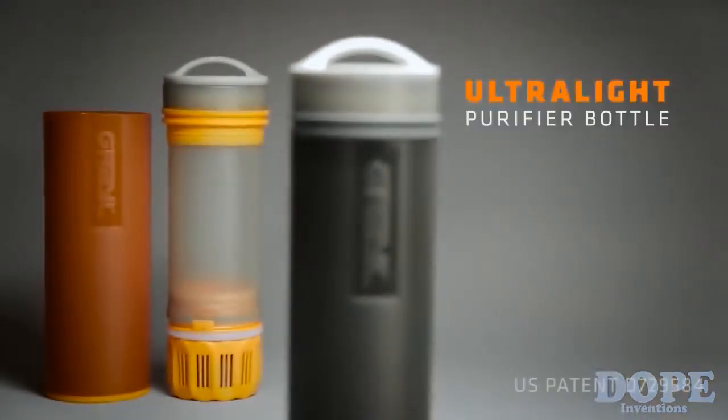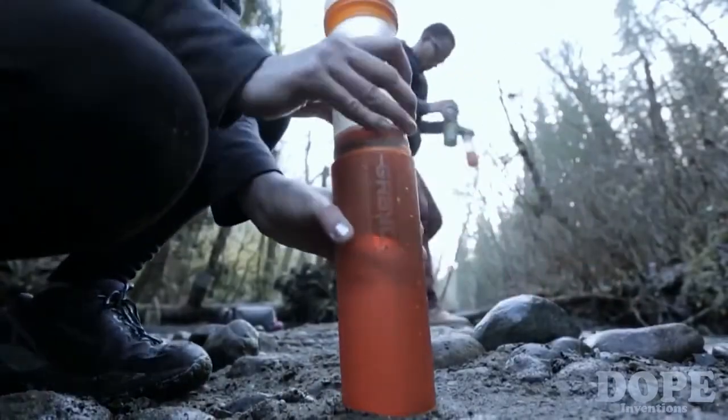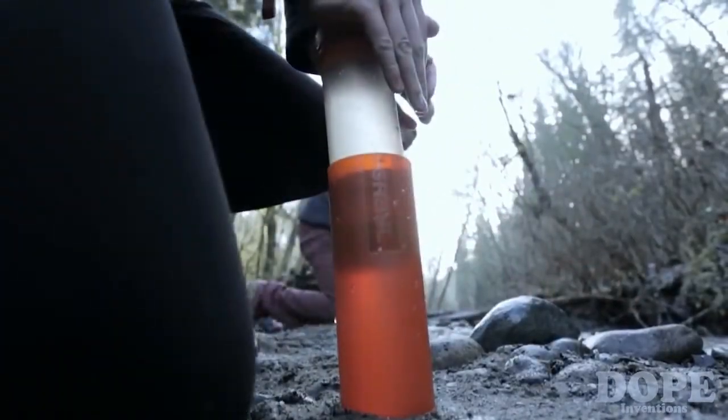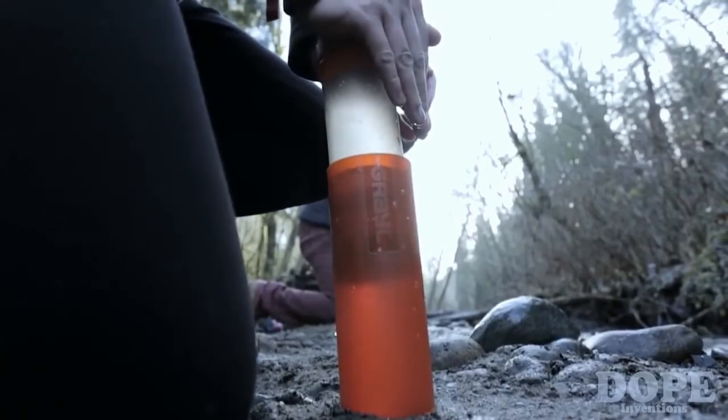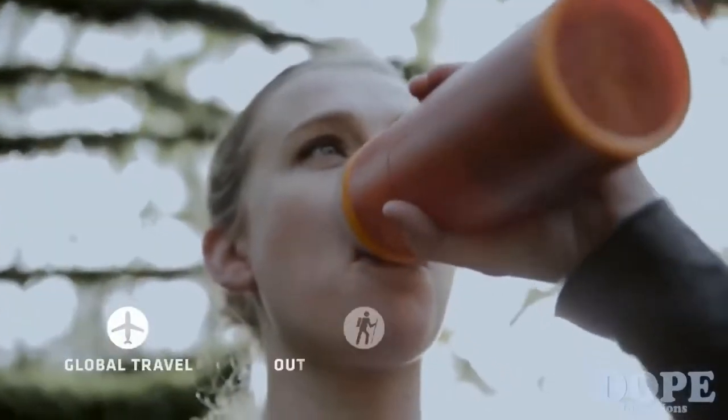The Ultralight is the most advanced purifier bottle in the world. It's the fastest, it's the most convenient, it's compact, it's easy to use, and you can purify water from virtually any freshwater source. Definitely make room for it in your bag on your next trip.